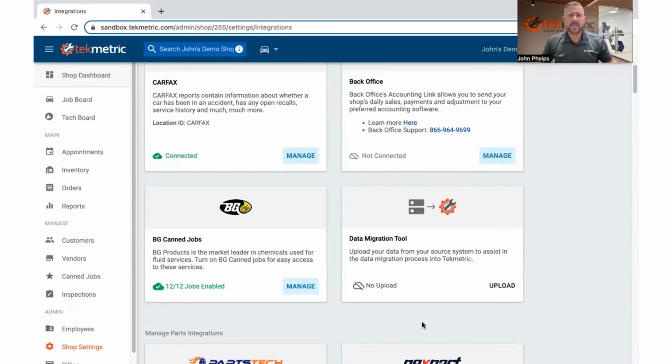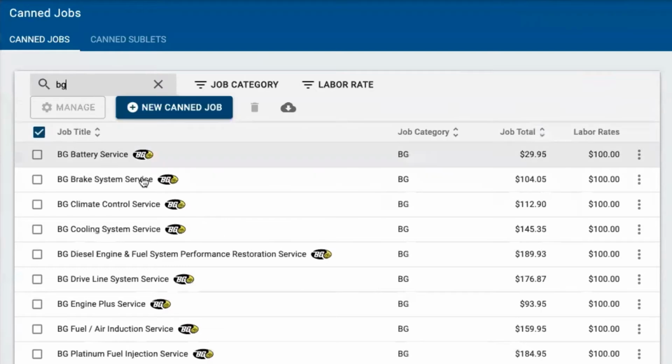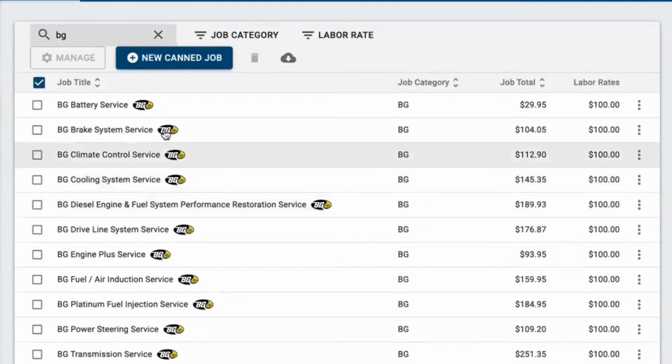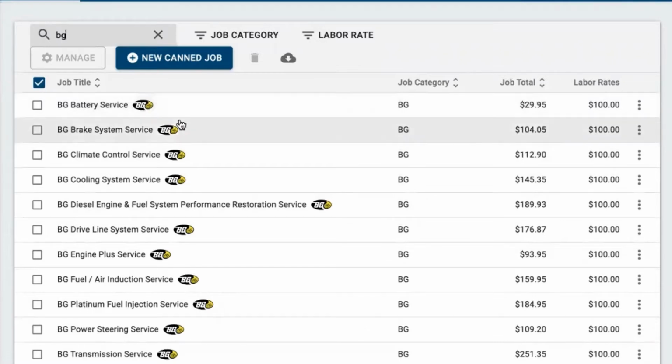Just like that, the BG can jobs are automatically uploaded into Techmetric. That being said, they get uploaded with some fairly generic labor times, labor pricing, parts pricing. So in order to make sure that those are designed and customized by the shop, you can come over here to the can job button on that white tile on the left-hand side of the screen. Click on that, and you can even string search by BG. This is going to show you the BG integration, the BG can jobs that were automatically turned on and uploaded.